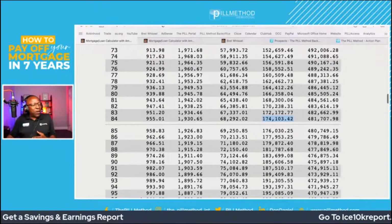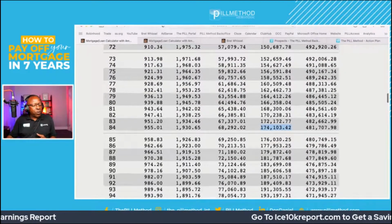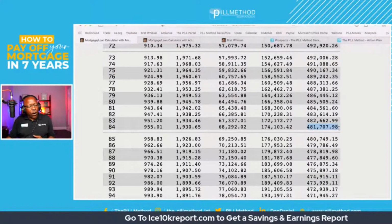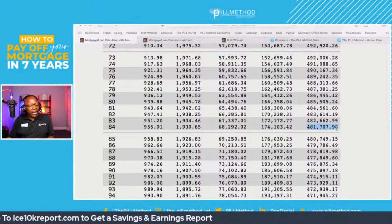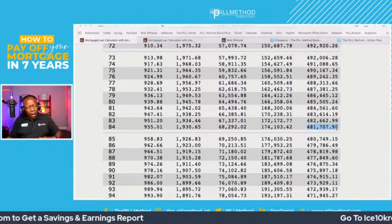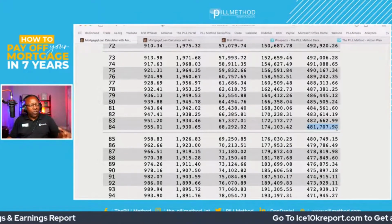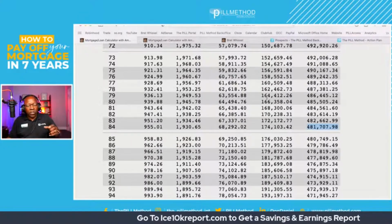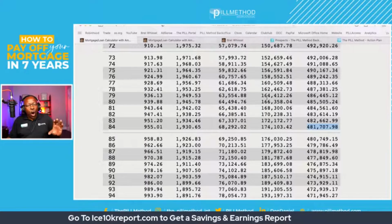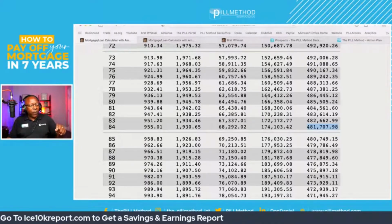So let's just say we can get this thing down to 3%. Here's how much we owe now: $481,707.98. Okay, so we paid our loan down. Now it's time to refinance. All right, so we're going to refinance, and they offered us, instead of 4.8, we're almost 2 points lower. We're going to get it down to 3%.